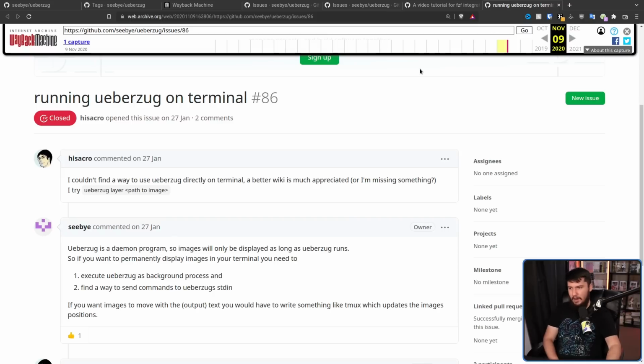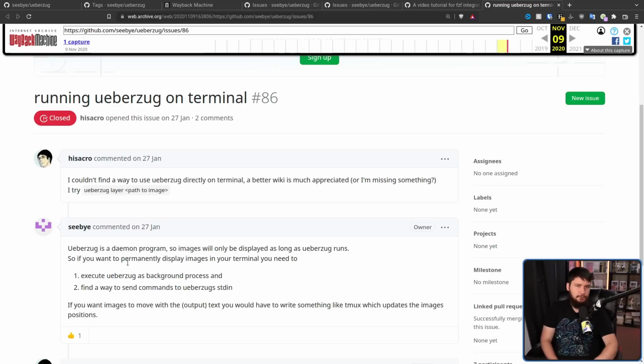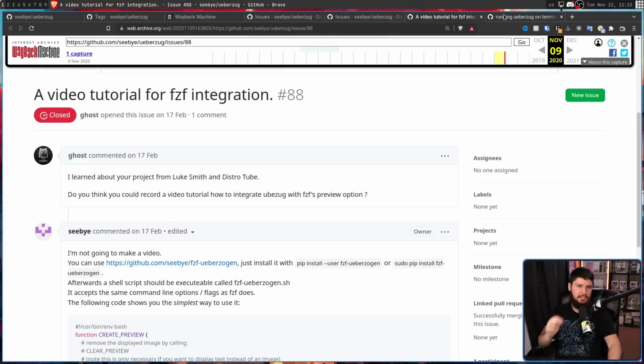And the other one, running Ueberzug on the terminal. I couldn't find a way to use Ueberzug directly on terminal. A better wiki is much appreciated, or I'm missing something. I tried Ueberzug layer path to the image, and then he's like, this is not how you use it. Ueberzug is a daemon program, which the documentation was clearly saying. I can understand from the user perspective why these issues would be made, but this is not what an issue tracker is supposed to be used for.